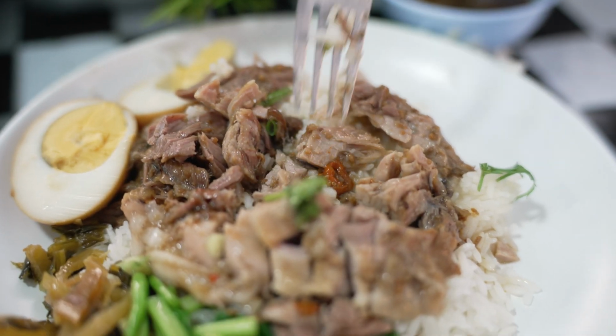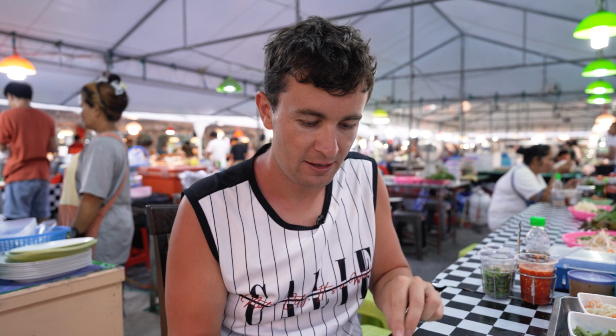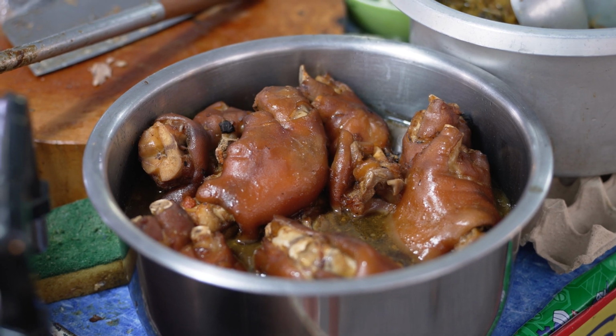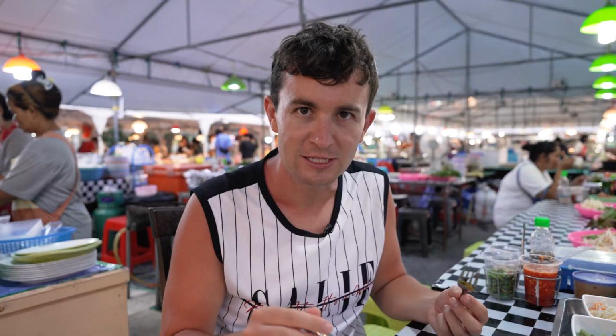I've been wanting one of these for a while, and it's everything that it's lived up to be. And for the price, I'm in love. I'm purely in love with this. This is one of my favorite meals I've ever had in Thailand. Such good value for money. This is a crazy good deal.